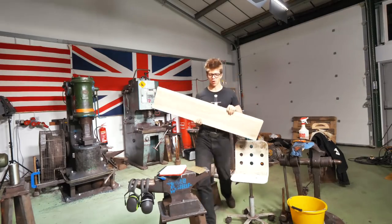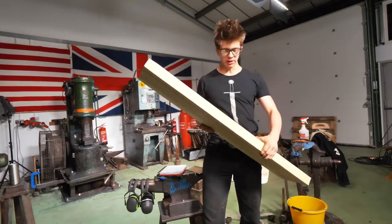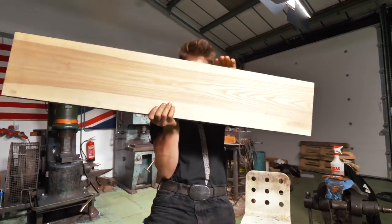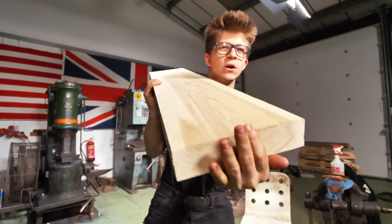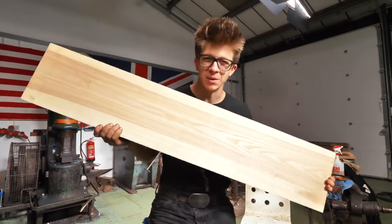So while that is now oiled up, I have this fantastic, this is one of the nicest pieces of ash I have ever seen. The grain is beautifully straight along this board, and look at that end grain, that piece right here is just beautiful. This is going to make one hell of an incredible handle.